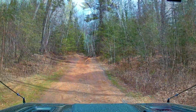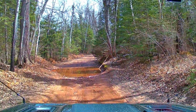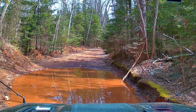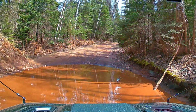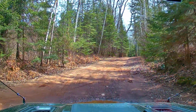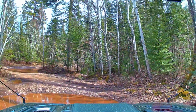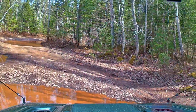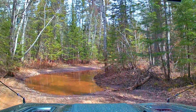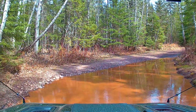And what a difference. We've always been out here in the summertime. And it's just green. Can't really see much. A lot of overgrowth. It's a completely different trail. More water than I was expecting. I knew there would be because this road has a lot of pretty big holes in it. And of course, where's water going to go when the snow is melting or it's raining? It's going to fill those holes up.